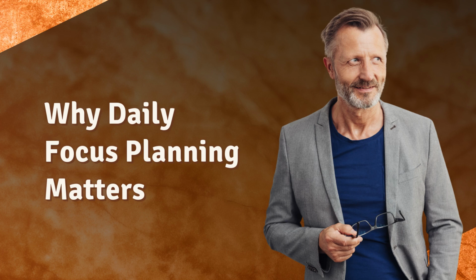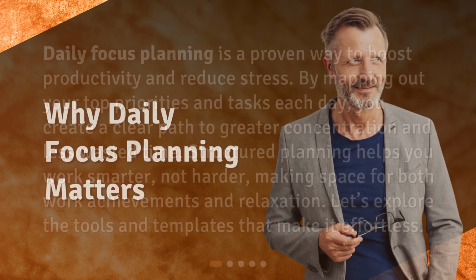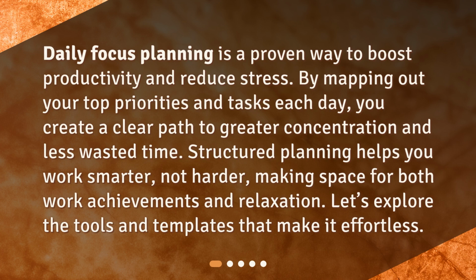Why daily focus planning matters. Daily focus planning is a proven way to boost productivity and reduce stress. By mapping out your top priorities and tasks each day, you create a clear path to greater concentration and less wasted time. Structured planning helps you work smarter, not harder, making space for both work achievements and relaxation. Let's explore the tools and templates that make it effortless.